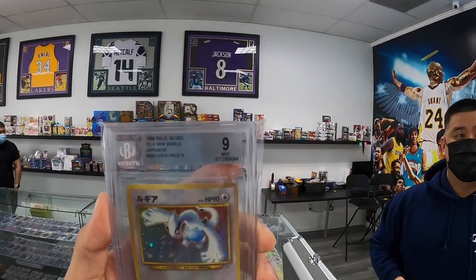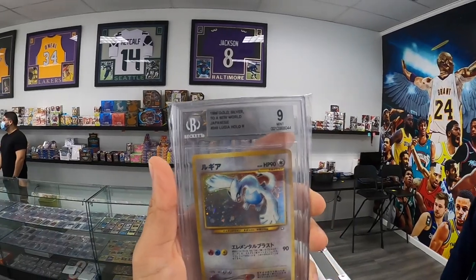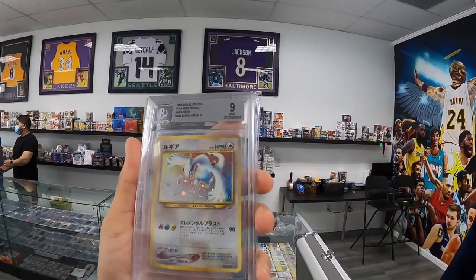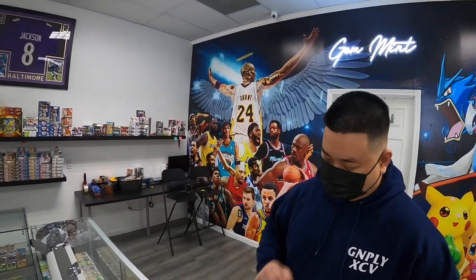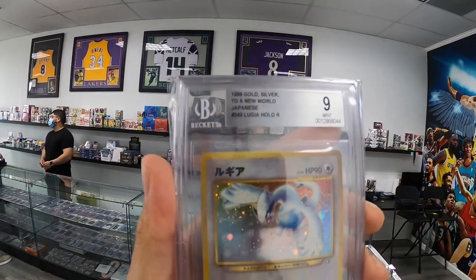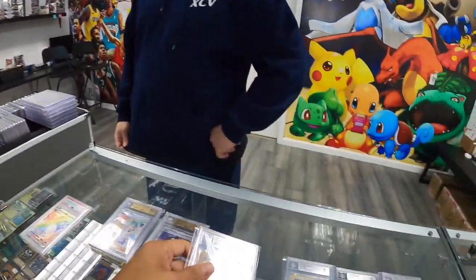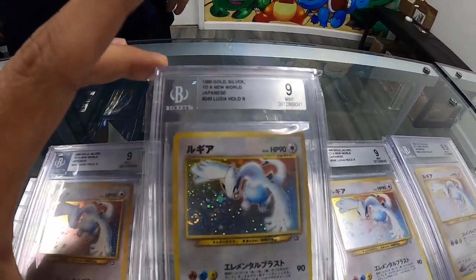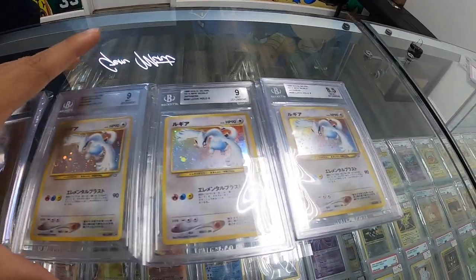Do you submit things, like at this store, do you submit things for other people? Yes, we do. We did PSA. We'll still do PSA. We do PSA, CGC, and BGS. Right now, CGC is the place that we go to just because of the inconvenience. The price they charge, it's still okay.